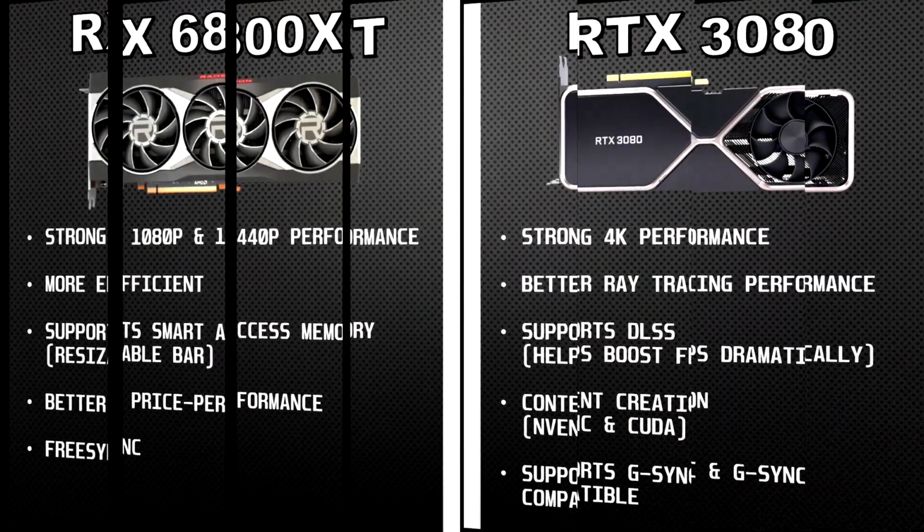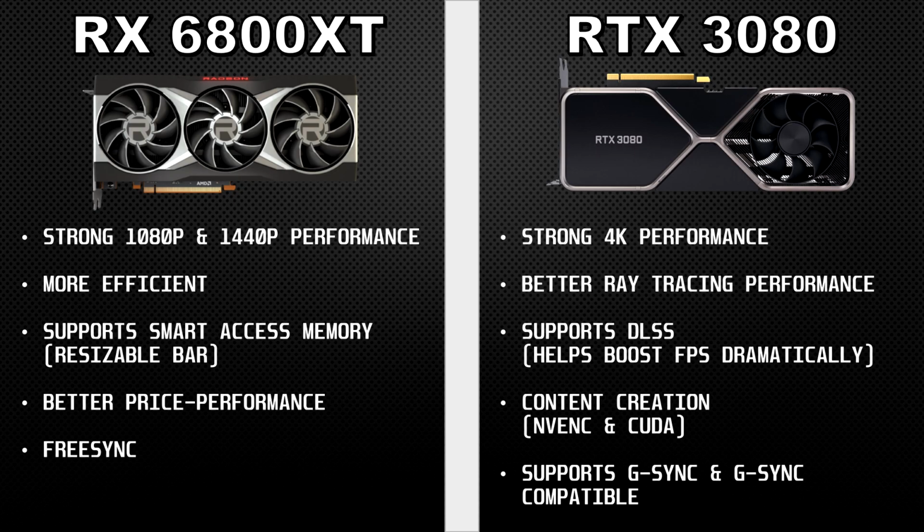To recap, in terms of raw rasterization performance, the 6800 XT seems like the better and cost-effective choice for lower resolutions and high refresh gaming. The RTX 3080 seems to shine at higher resolutions like 4K or ultra-wide formats. In regards to ray tracing, the RTX 3080 is the clear winner here. If you're going to be interested in titles like CD Projekt Red's Cyberpunk, which has support for Nvidia's RTX and DLSS, then Team Green is the route you'll want to go.